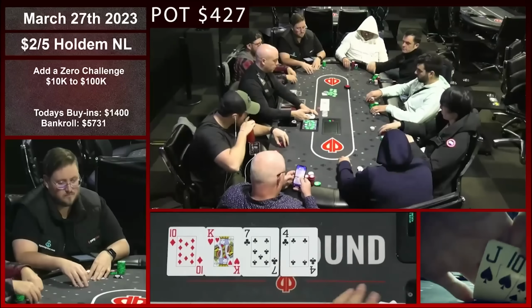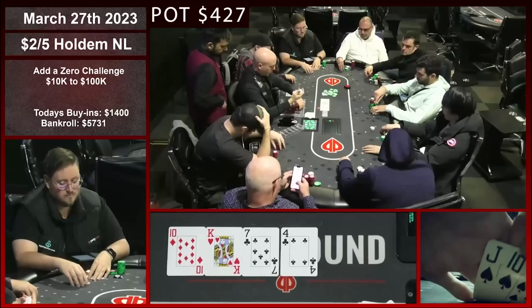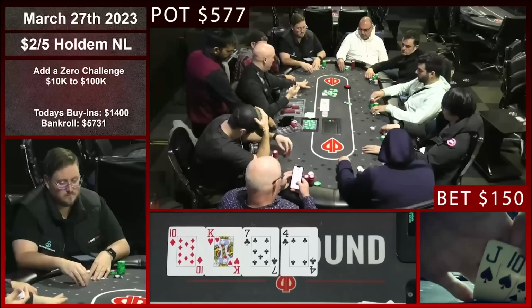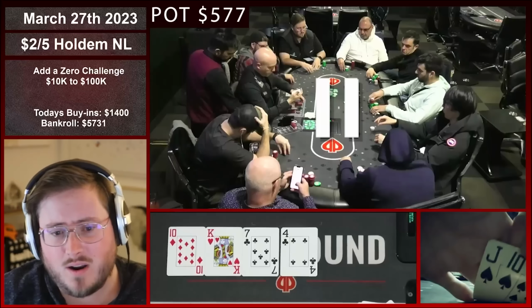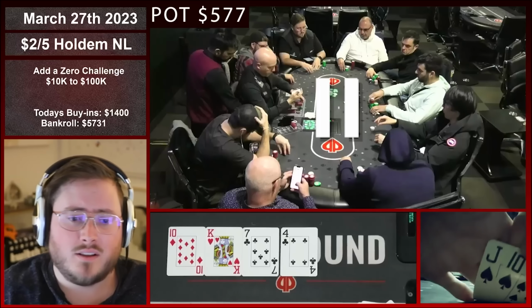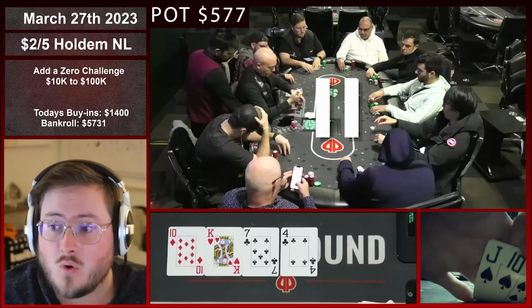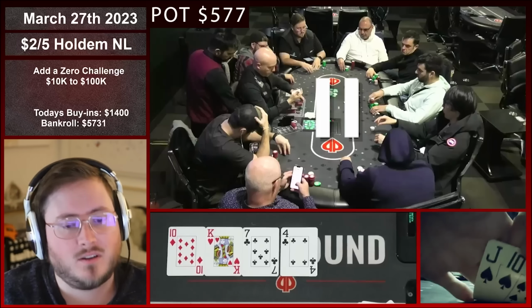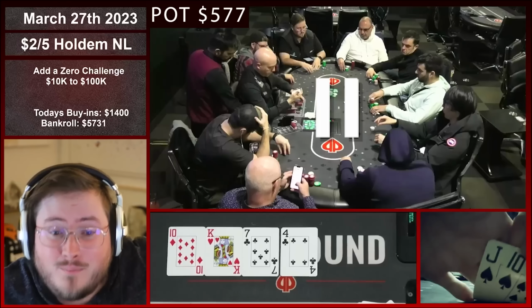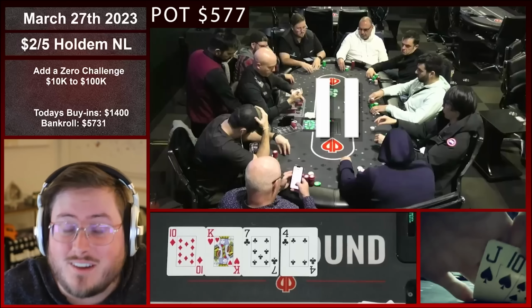The turn is the 4 of clubs. So they bet 150 here on the turn. And with this Jack 10, we're in a pretty terrible spot. Theoretically, our hand is okay because there's 390-ish in the middle, and they bet 150. We're in position with another street to come.